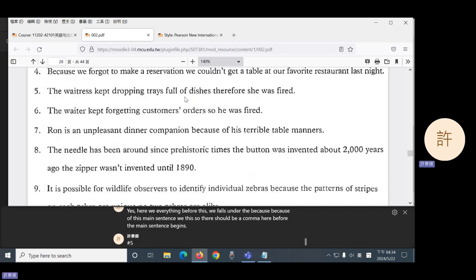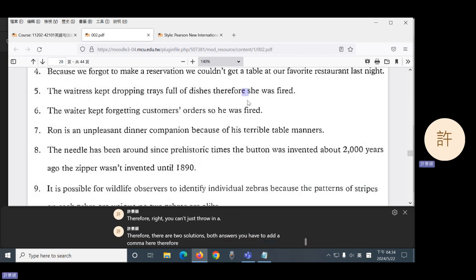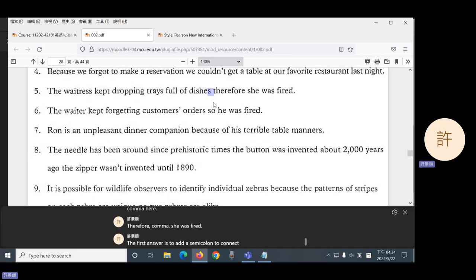Number five. The waitress kept dropping trays full of dishes, therefore she was fired. How do we fix this sentence? So the problem is with the therefore, right? You can't just throw in a therefore. There are two solutions. Both answers, you have to add a comma here. Therefore, comma, she was fired. The first answer is to add a semicolon to connect these two sentences. The second solution is to not connect these two sentences. Add a period and a capital T to make it two sentences.